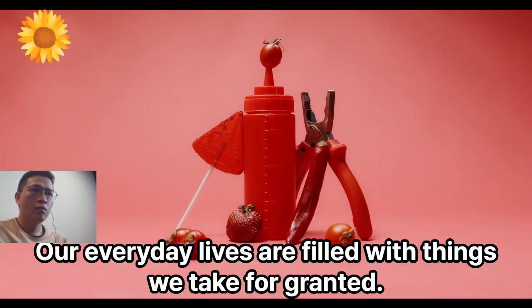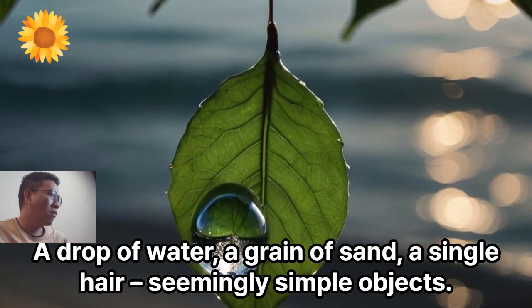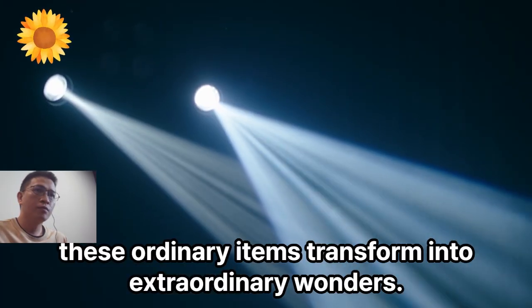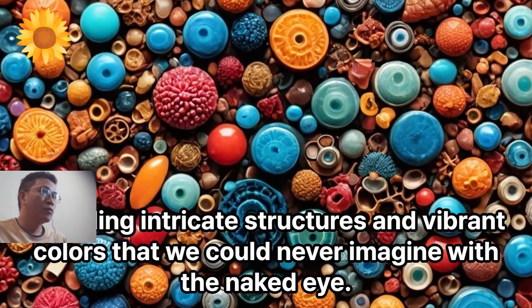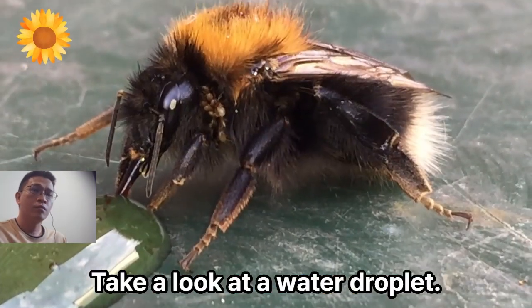Our everyday lives are filled with things we take for granted. A drop of water, a grain of sand, a single hair, seemingly simple objects. But under the lens of a microscope, these ordinary items transform into extraordinary wonders. The microscope unveils a hidden dimension, revealing intricate structures and vibrant colors that we could never imagine with the naked eye.